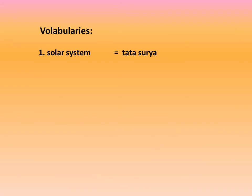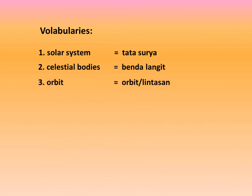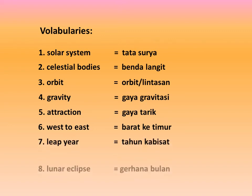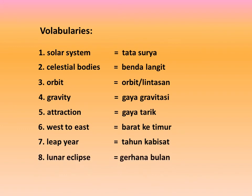Vocabularies: solar system, tata surya; celestial bodies, benda langit; orbit, orbit atau lintasan; gravity, gaya gravitasi; attraction, gaya tarik; west to east, barat ke timur; leap year, tahun kabisat; lunar eclipse, gerhana bulan; solar eclipse, gerhana matahari.